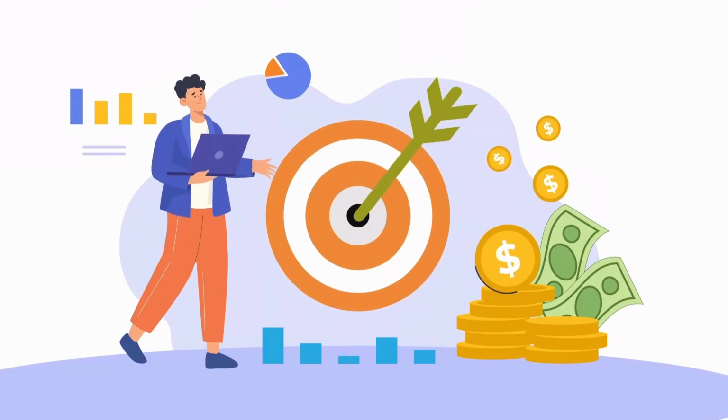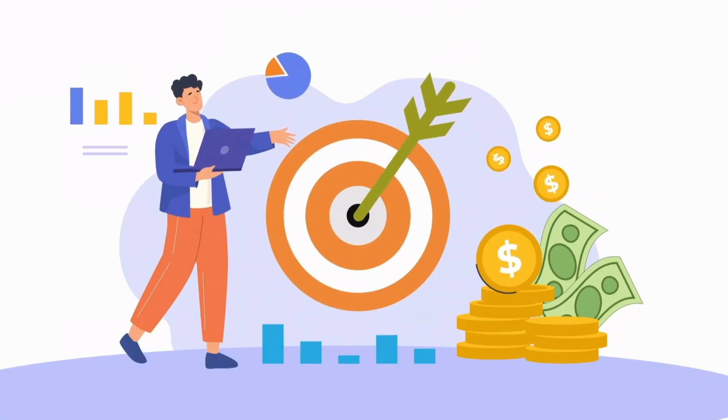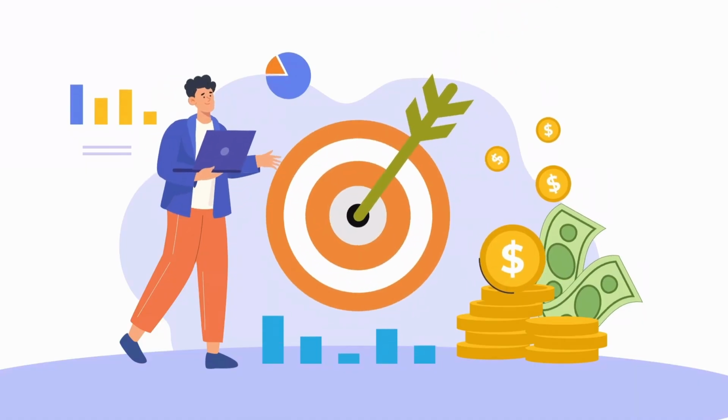Okay, moving on to another problem that eBay sellers face, and that is scaling. Scaling is another beast entirely. Once you've figured out how to sell consistently, the next problem you've got to figure out is how to grow without breaking everything. For example, growing too fast without systems can lead to lost orders, bad feedback, and even burnout like we talked about earlier.